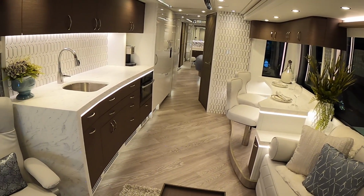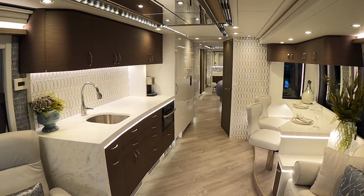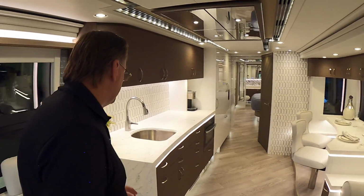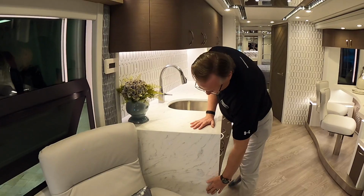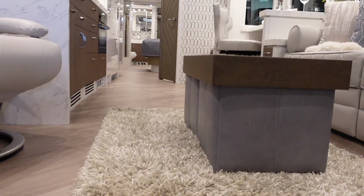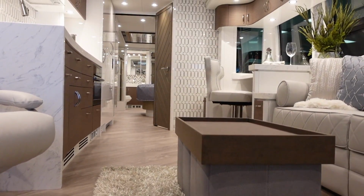What a stunning coach. Your team just keeps coming up with all kinds of cool designs. What's going on here, sir? Well, I think we killed it here. This countertop, for an example, is fully mitered waterfall that I don't think you'll see in another coach. This is something that took some design work on my brother's side to be able to come up with, but I think we've nailed it here for sure.